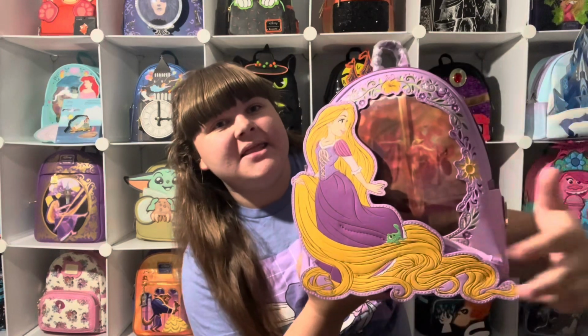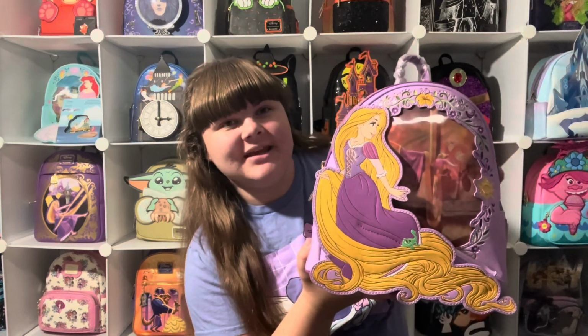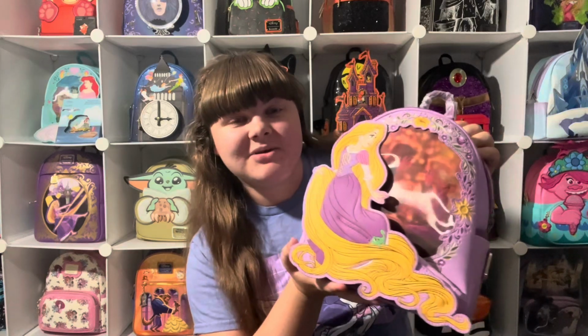On the wallet they have that, and then they have Pascal right here on top of her hair, which is so cute. I love the way they did that, and I love how she's holding her hair and her pose. She just is so beautiful.